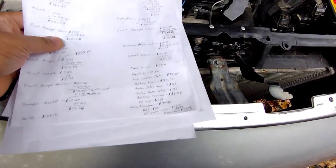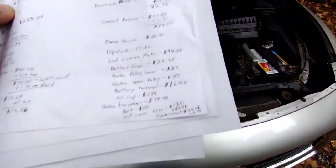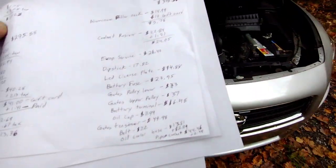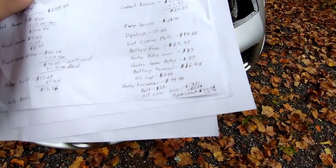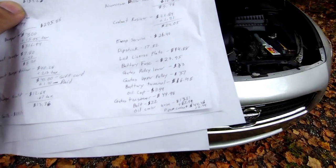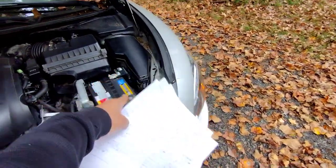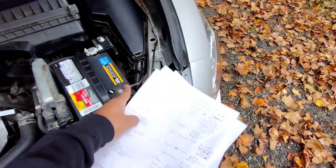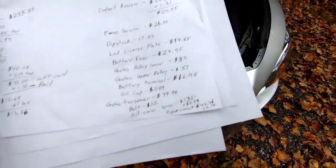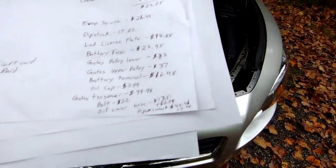Let's see what else. So the lower pulley I got from Gates. That was $33. The upper pulley, I got that from Gates as well. That was $37. Battery terminal, I had to replace the positive one because it was completely rotted, like the negative is. I had this coming in. That should be coming in this week, I believe. I gotta check the tracking. So the battery terminal positive was $16.48.